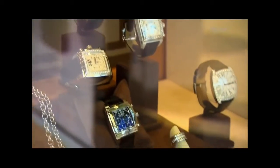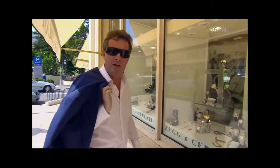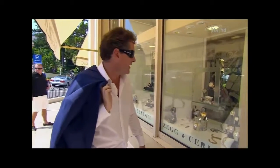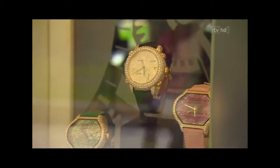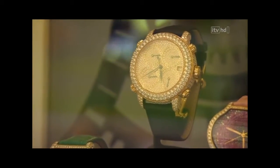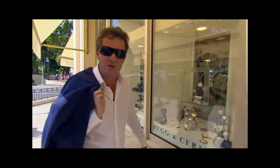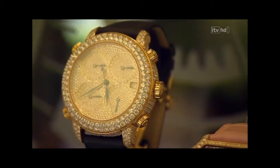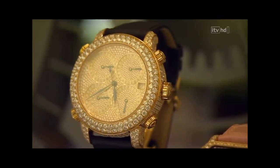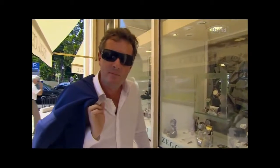This is just a typical jeweller's watch shop in Monaco. And to give you some idea of the extraordinary prices you get here, look at that watch at the top there. Nice sort of jewel-encrusted watch with a black strap. When I first saw that, I thought, oh, it looks pretty good. Maybe 1,000 euros, 2,000 maybe. If it was really expensive, 5,000 euros. Let me tell you what that watch actually costs. 1 million euros.